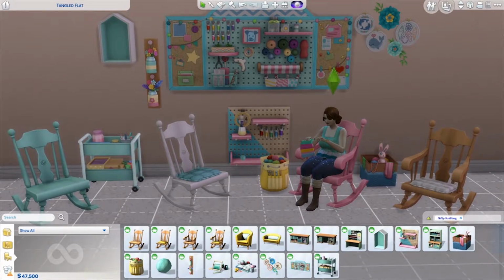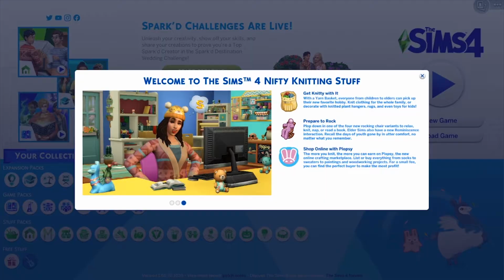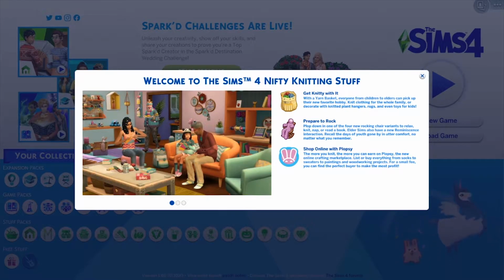I think I'm gonna have to take back my bet that the rocking chairs would be my favorite. Although I can guarantee you that the one thing that I wanted to use them for is not possible, because babies are objects. Don't you ever think that babies are Sims and they have equal rights, because they don't. They're objects.